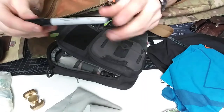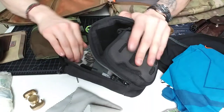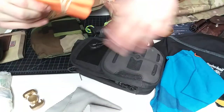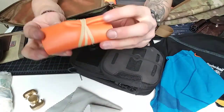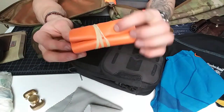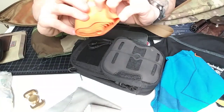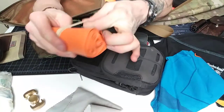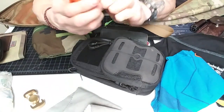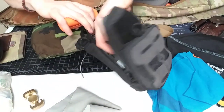Then I have a Sharpie. I have Sharpies all over the place. And then in the back here, I keep a SWAT tourniquet, which if I'm going to a concert venue or something, I'll throw this thing in my back pocket, to be honest with you. You know, I'll put my wallet in here, or my identification inside this thing, and some cash, and I'll throw this in my back pocket. Always have a tourniquet in any kind of public event nowadays. That's just the way I think about it.